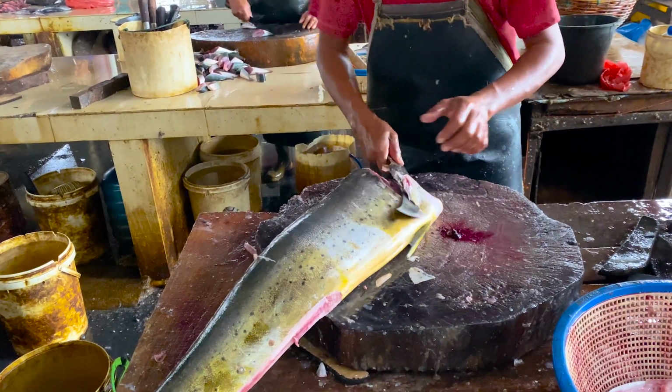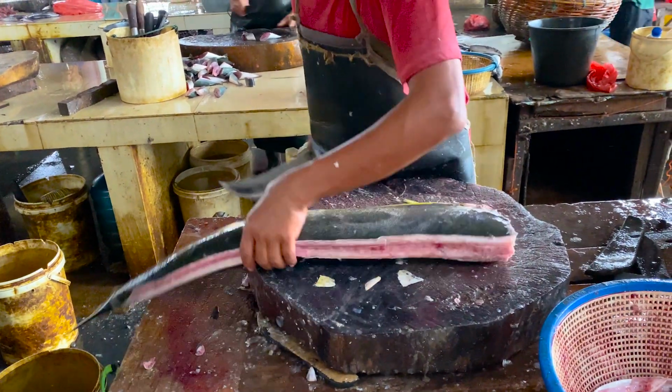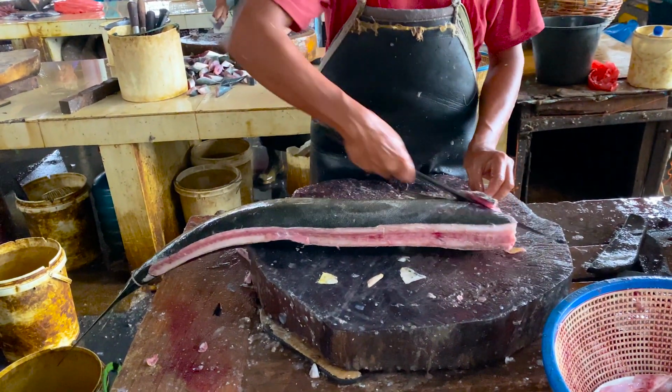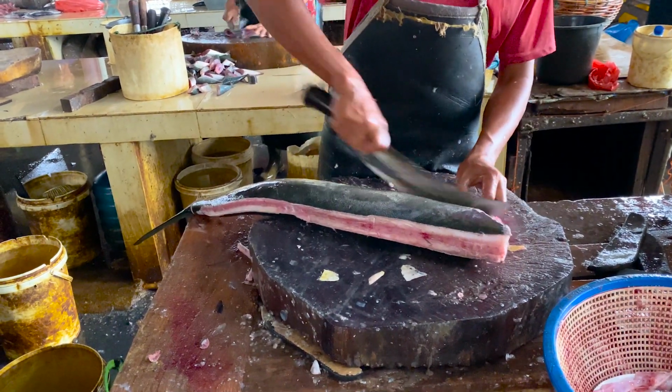To achieve this cut, a strong and sharp knife is needed. The fish is sliced lengthwise on the edible part with a thickness of 1 centimeter. Examples of dishes using the darn cut include fish curry, sour fish soup, or pickled fish.